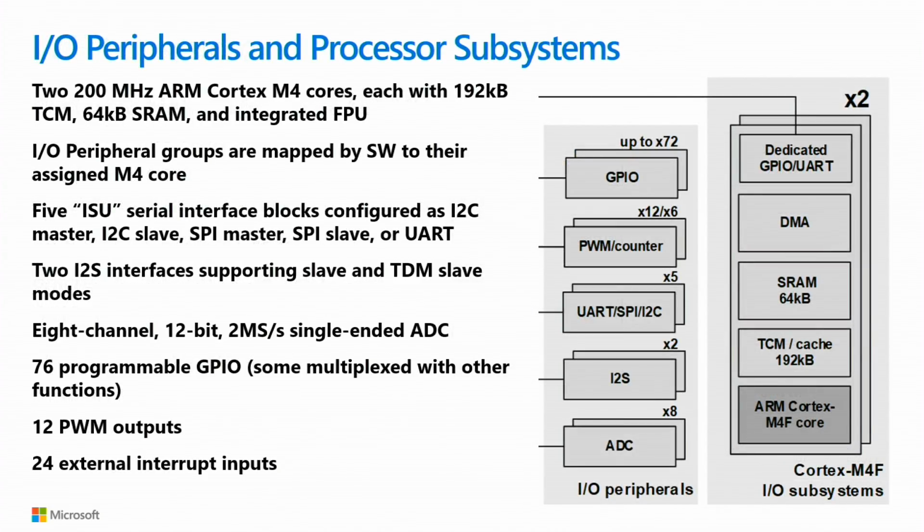The I/O peripherals, we wanted to make a fairly generic chip that could be used in a wide variety of applications. We weren't targeting any specific application when we were working on this, so we wanted some pretty general purpose interface connections. So it's got a lot of standard GPIOs. It does have 2 I2S interfaces for audio applications. There's a collection of 5 ISUs. These are just groups of 6 pins that can be configured either as I2C, SPI, or a UART. So a fair degree of flexibility there.